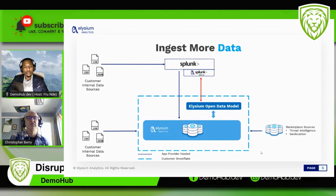And then you can actually do enrichment on that data, as you see on the right side over here, where you could provide additional enrichment through the marketplace that's provided through Snowflake. They have threat intelligence, geolocation, and other providers. So it allows you to enrich the data to provide a much stronger signal to some of your detections.